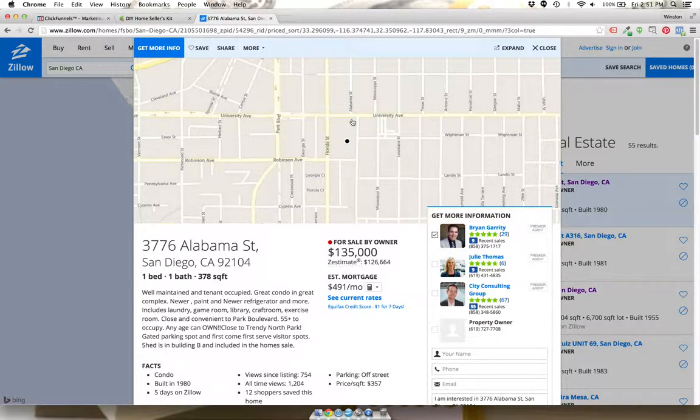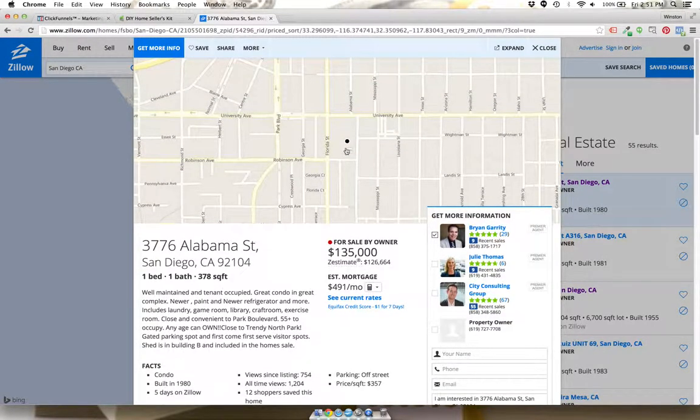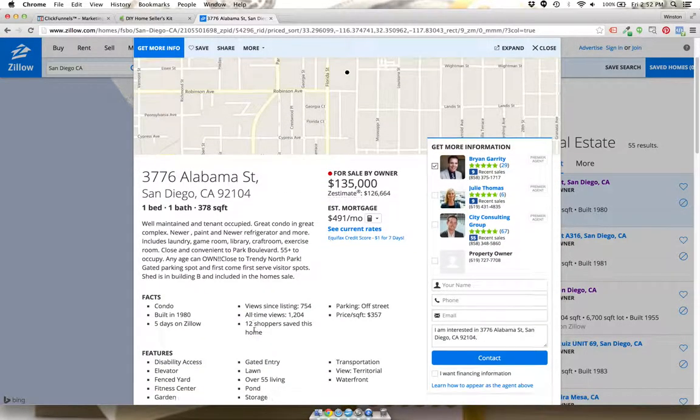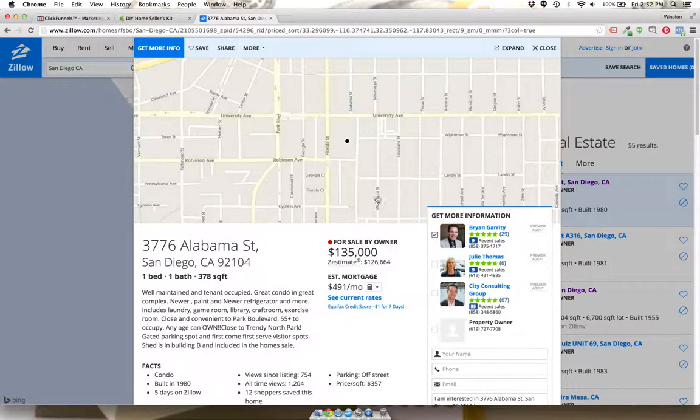So first of all, you'll notice there's no picture here of their house. That is a huge, huge no-no, because if I'm buying a house, I want to know what the heck it looks like. Now you'll notice here it says 378 square feet. So this is just kind of something's weird. I don't know what this is, but you can tell this is done by an amateur, right? Because there's no picture of anything. So people will normally click right off.